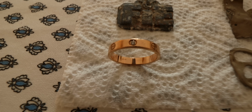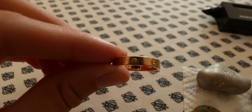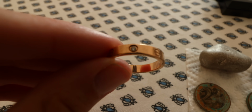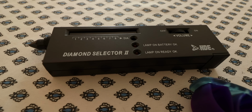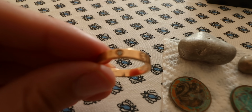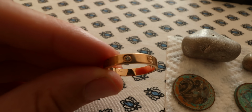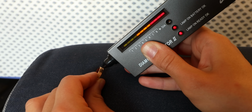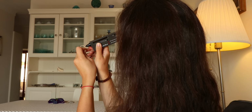And last but certainly not least, check this out, guys. I found a Cartier diamond ring. It's an 18 karat rose gold ring, and it does have a little stone in it. So as you see here, I have the diamond tester. And we're gonna test this out and see if it's a real diamond. Woo! I'll do it one from far away too, just to double check. Woo! That is a real Cartier diamond, guys.